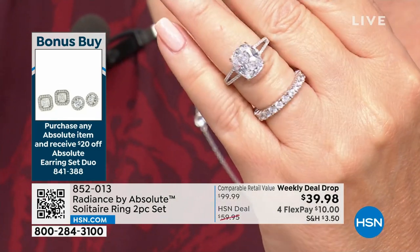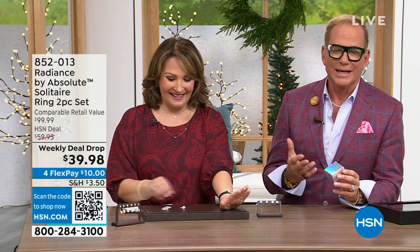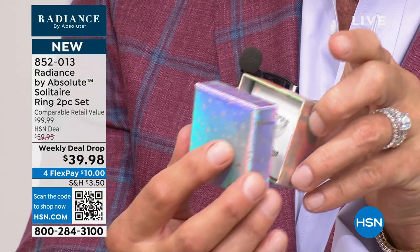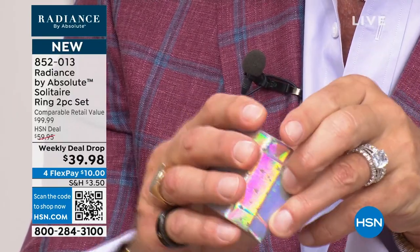So I'm excited for everybody because I know you're getting a gorgeous set. I've been wearing it nonstop and it's just so much fun to have on your hand. And that is the fun of Radiance by Absolute. It is fun to change up your ring, to wear the dream ring that you dreamt of. We didn't even mention, it comes beautifully gift boxed for you. So if this is a gift for somebody, hey, it's ready to go. Bow and go. Shiny and cute.